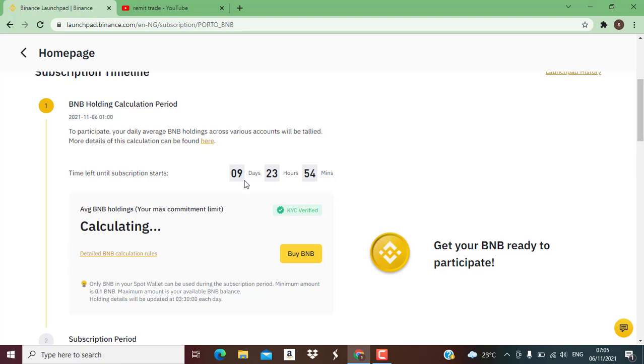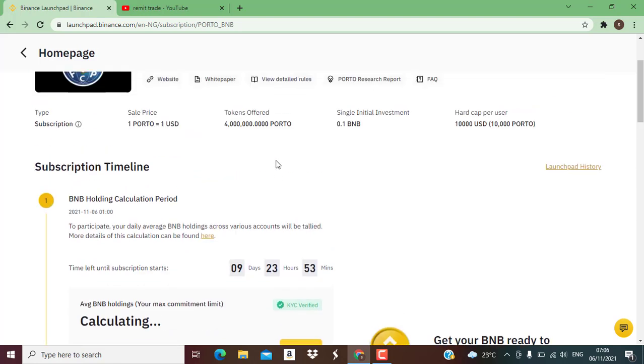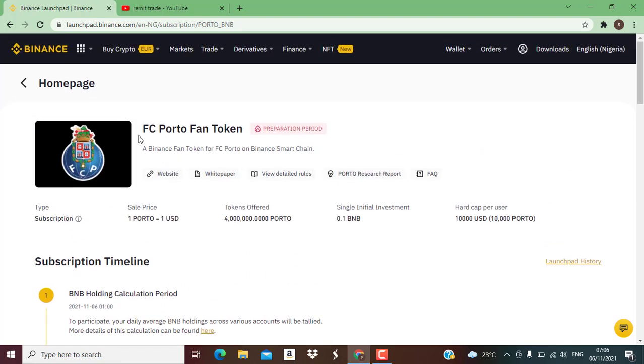Now, for you to have a large quantity of this token, 3 things are important. Number 1, you have to hold BNB in large quantity. Number 2, you have to hold BNB for these 10 days. And number 3, the participants of this particular launchpad will be taken into consideration so that everybody can have a bit of the Porto token. Now, this also will make the price of BNB rise because of high demand for BNB. Okay, that is how you should prepare to participate right now for this very particular launchpad on Binance.